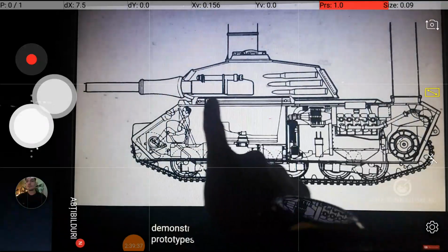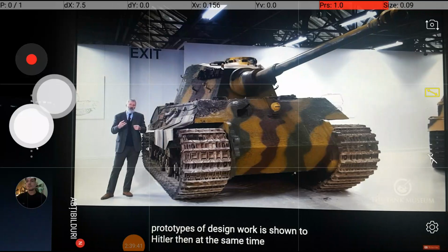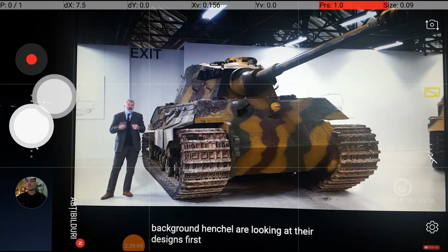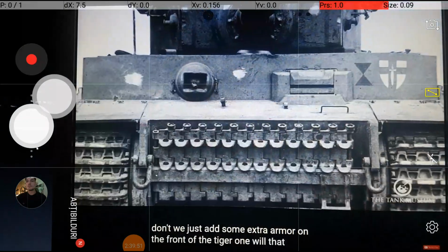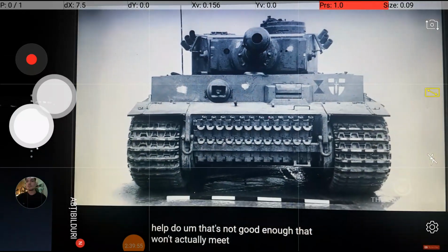The prototypes of design work is shown to Hitler then. At the same time in the background, Henschel are looking at their designs. First of all, they suggest, why don't we just add some extra armour on the front of the Tiger I? Will that help do? That's not good enough. That won't actually meet the bill.